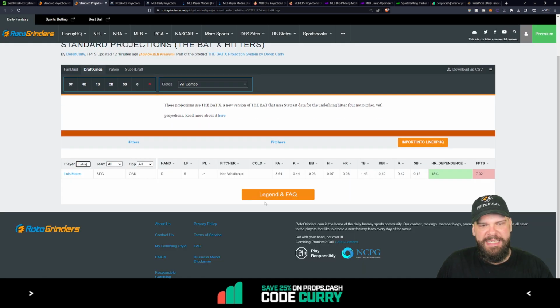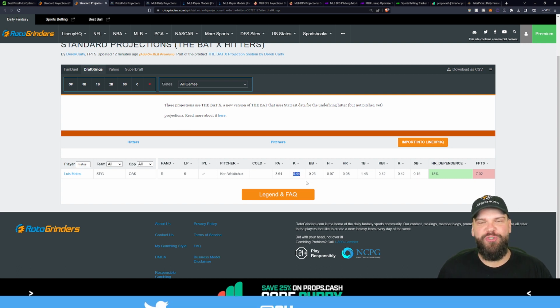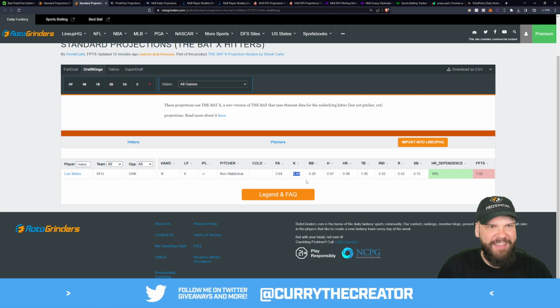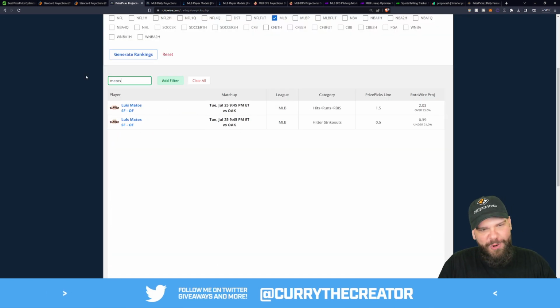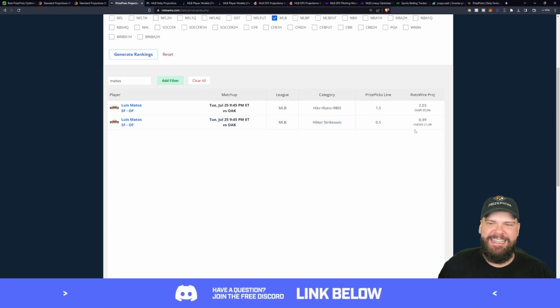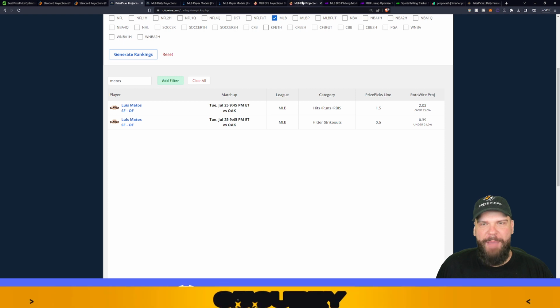We'll type in Matos' last name, and you can see that he's projected for just 0.44 hitter strikeouts, which is less than 0.5. Yes, it's true. We're going to head over to RotoWire. We're going to type in Matos' name there. 0.39 projected hitter strikeouts. That's closer to 0 than it is 1. So things are looking pretty darn good here for the under on Matos.